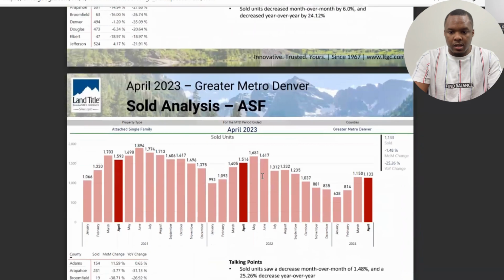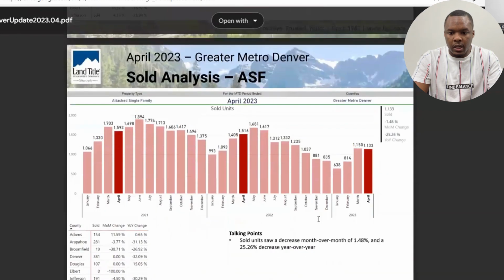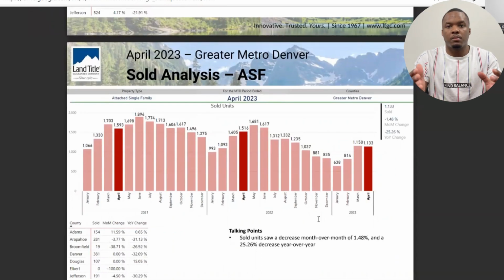Now let's look at the attached single family. There are decreases on both ends there too. Month over month it was a decrease, and year over year there was a decrease there too. So we're seeing more activity, and that's what we expect when we come into the summer months. We expect to see more sold.